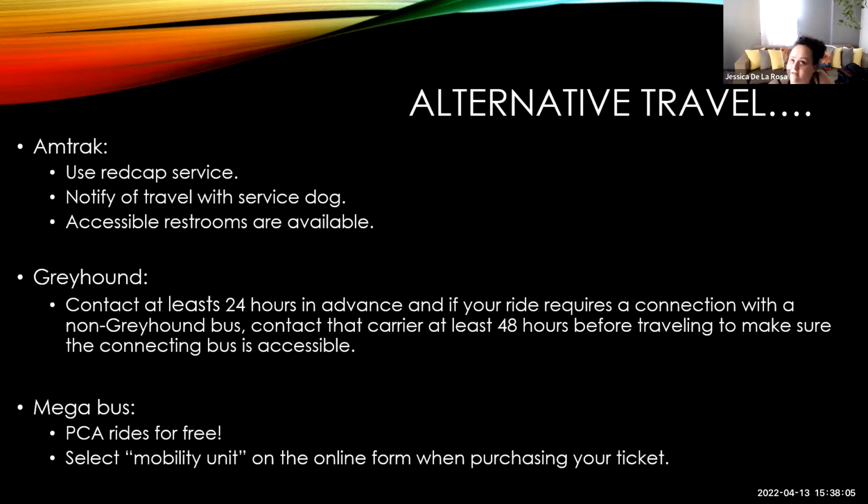Greyhound, my least favorite form of travel. You have to contact them at least 24 hours in advance. If your ride requires anything connecting with a non-Greyhound bus, you gotta contact that carrier too at least 48 hours before traveling to make sure the connecting bus is accessible.